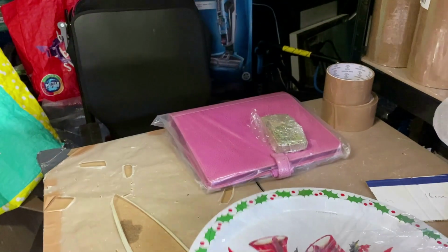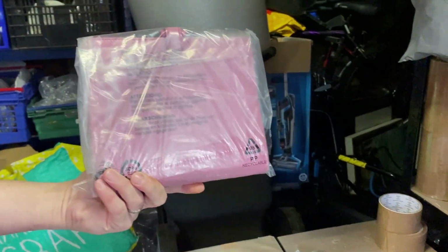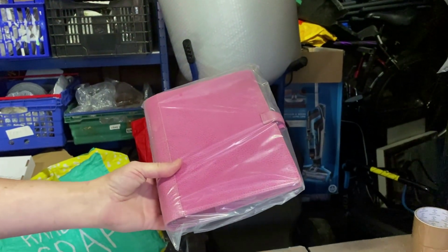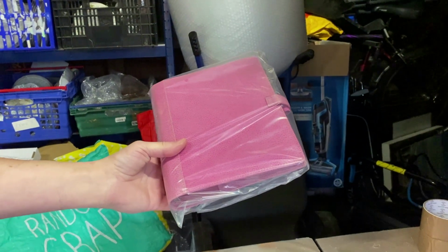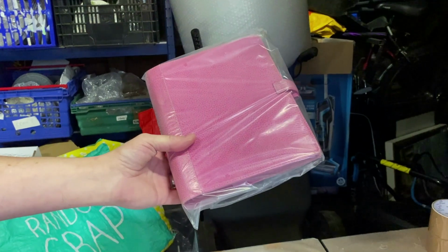Then we've got this Filofax case. It's a Filofax Finsbury A5 real leather planner in raspberry pink. That cost 50p from a jumble sale and sold within a week for £29.99.